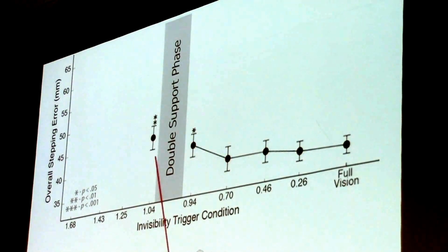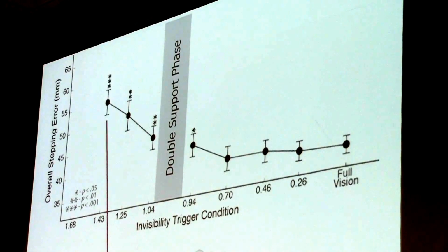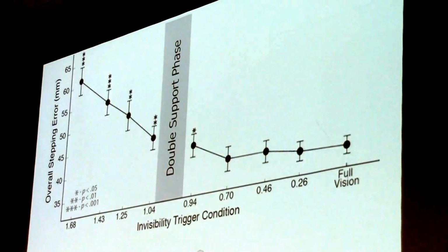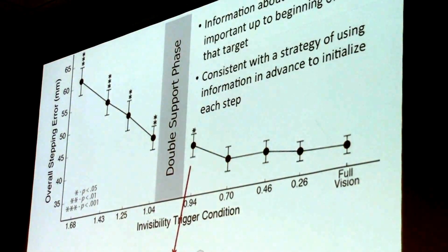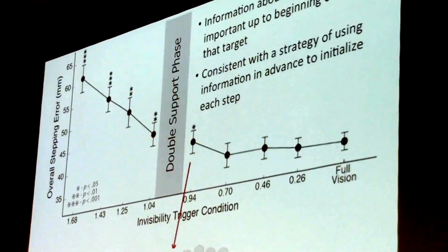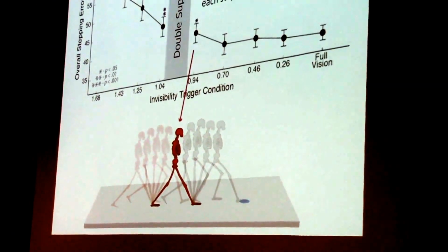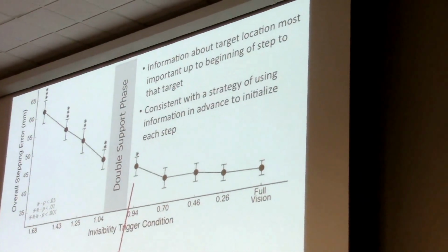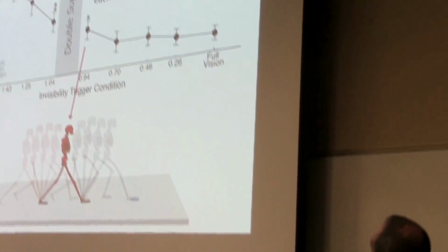When the targets disappeared toward the end of the previous step, then we start to see a pretty substantial increase in stepping error, and this upward trend continues as the targets disappeared earlier and earlier. So visual information about the location of targets is most important up until the point where the step is initiated. Once the step is initiated, once the toe leaves the ground, removing visual information about the location of that target has a negligible effect on the accuracy of stepping.